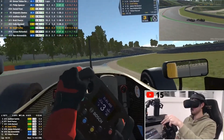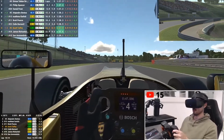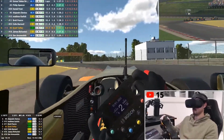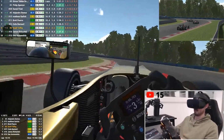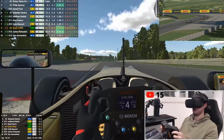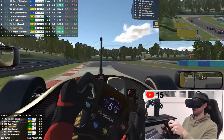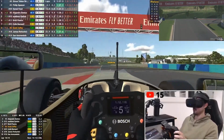Car left. He's still there. Hold your line. Clear left. Nice pass. The gap behind is now 0.4. Fault was mine there. He was very nice about it.